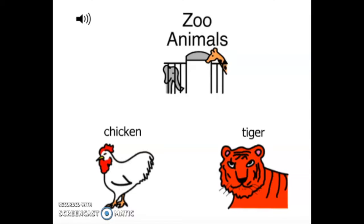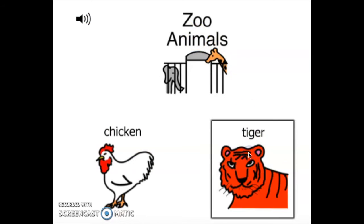Good morning. This morning we're going to work on sorting and categorizing things for math. Let's get started. Let's look at these two animals, a chicken and a tiger. Which of these animals belongs at the zoo? The tiger. Good job.